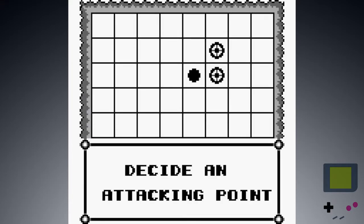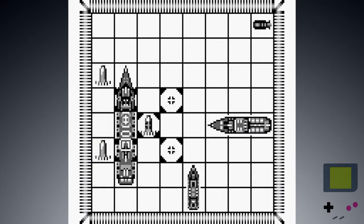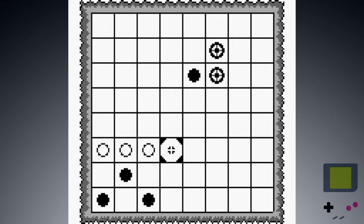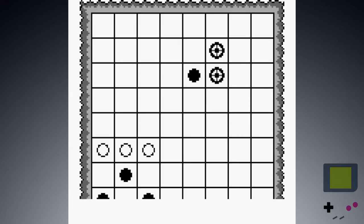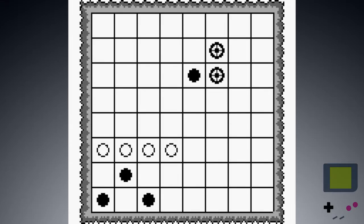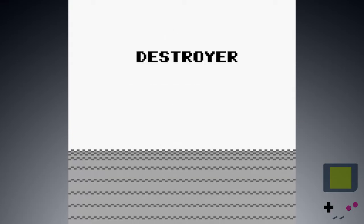Man, they are just skirting around that ship. Okay, so this one has to be here, right? Oh god, oh, he's pissed now. Is this the Battleship? No, it's not. Or no, yes it is. What am I saying? Battleship is the 5 one. No!